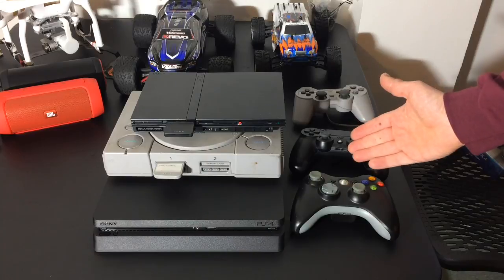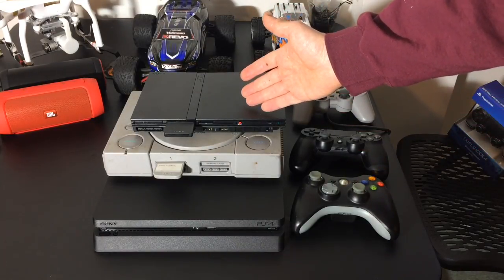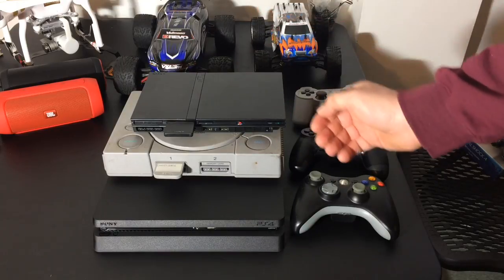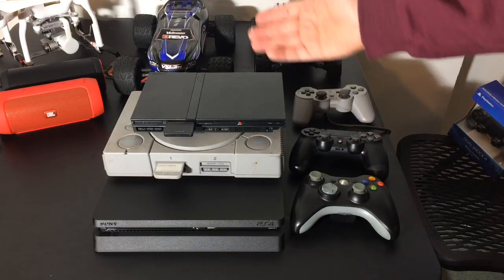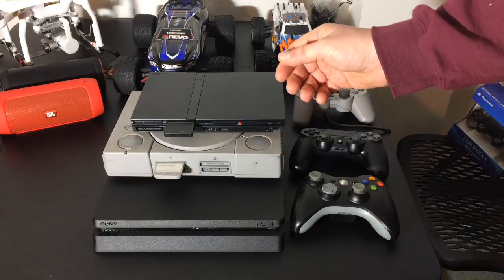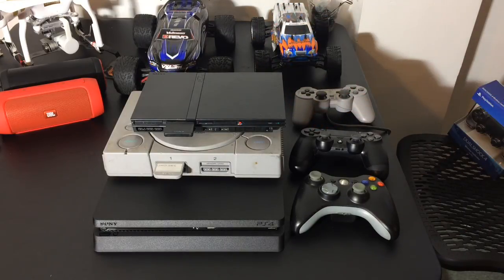In terms of games, there's a whole ton of games for the PS2. I think out of any console from this era, the PS2 had the most amount of games. The GameCube had barely any. The Dreamcast also didn't do so well, although it was a system ahead of its time. Dreamcast was the first system to have a built-in modem, although it was a 56K modem. You could have in the future got a broadband adapter.